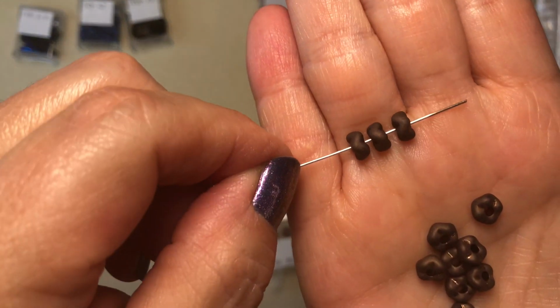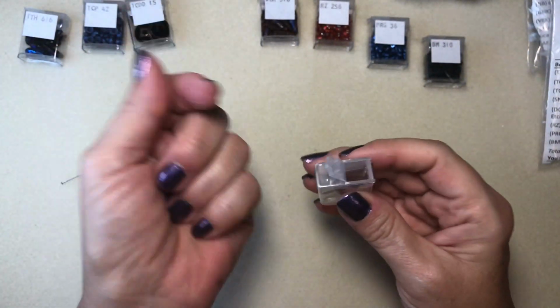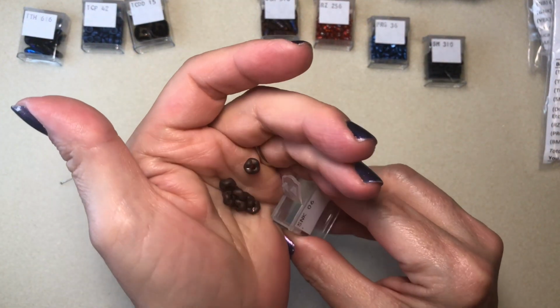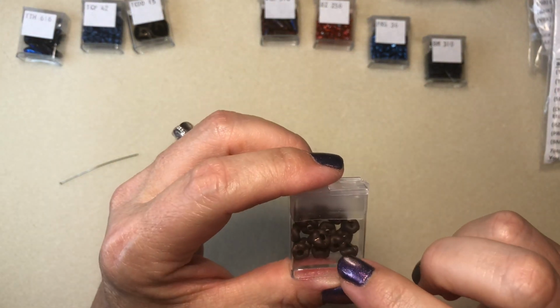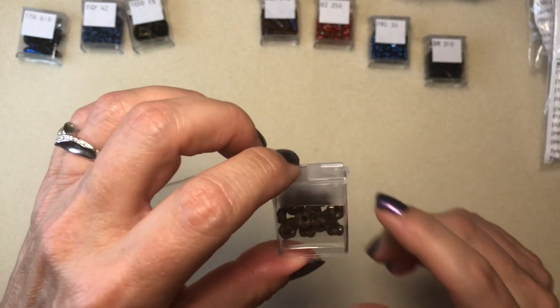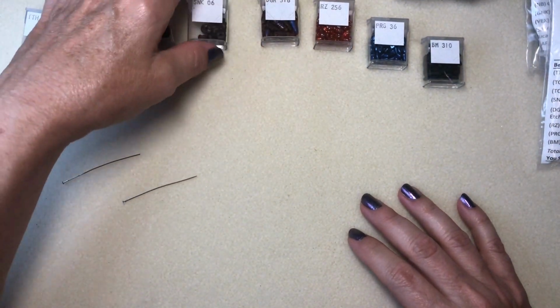It's got that little wave going on. These are really pretty. I don't think I have any of these before, so this is something new, at least since I've been with them. That's pretty. And I love that little brass or bronze line on them.